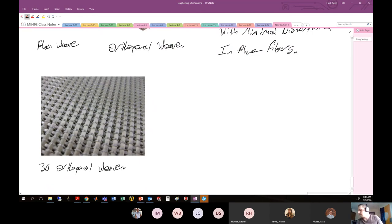And what that tries to do is arrest crack growth by just having those fibers be there. So it's trying to mimic what the stitches and the Z pins do, but really trying not to distort the architecture in any way.